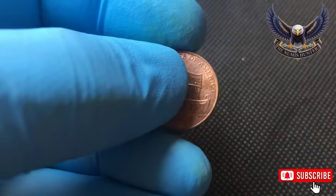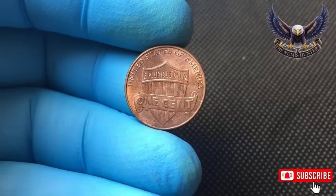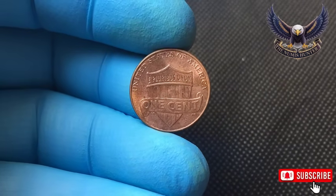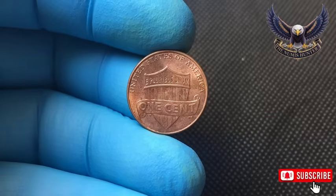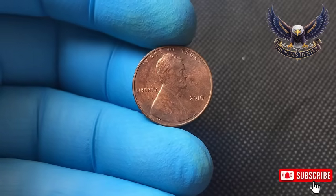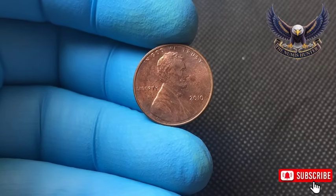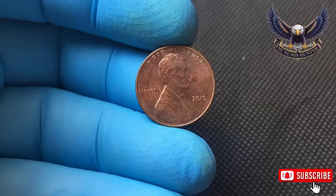And yet, one single specimen of this exact coin sold at auction for $37 million, for a penny that looks, at first glance, completely identical to the ones sitting in your junk drawer or rattling around in your car's cup holder right now. Before we go any further, I need you to understand something important.